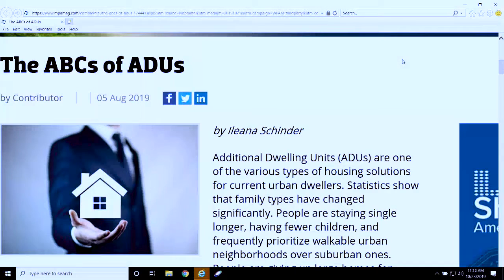We sound like a rap song. Reminds me of that advertisement, AD-do. AD-do. Remember that guy? We're dating ourselves. All right, so we have this great article by Elena Schneider.